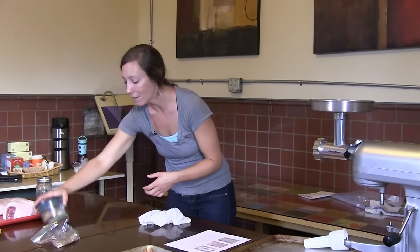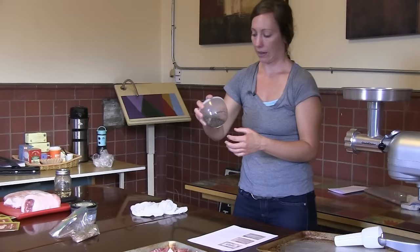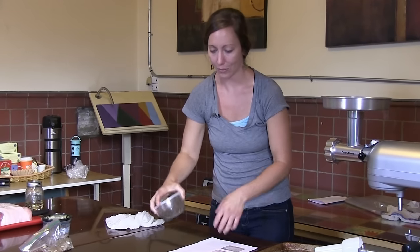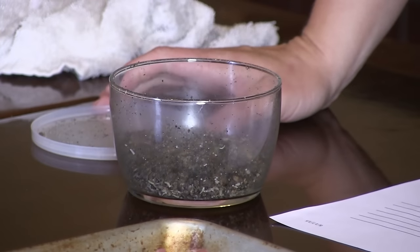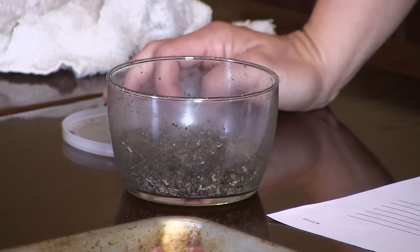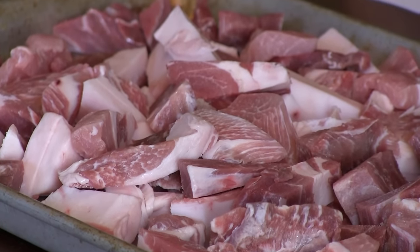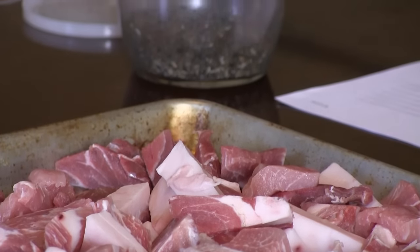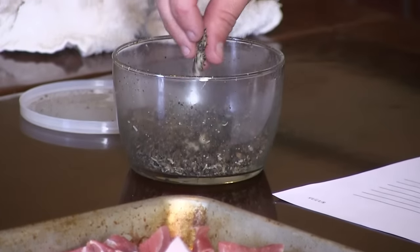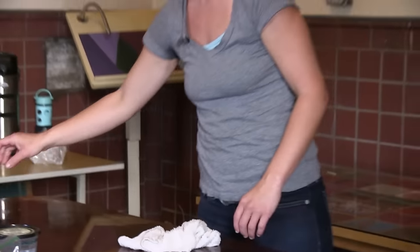So what I have done is I've gone ahead and mixed up my stuff. And I can give you this recipe if I think really hard. This is 2.5 pounds of pork lean, 1 pound of pork back fat, 1 ounce of kosher salt, 0.7 ounces of fresh ground black pepper, 3 tablespoons of garlic, a little bit of thyme, and 3/4 cup of white wine.